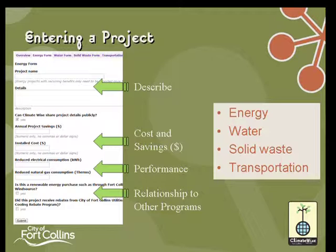And then the last thing that you'll see on basically all of these forms is some questions about how it relates to other programs. We want to make sure that we're not double counting the benefit of a project that you do and report to ClimateWise with any of the programs that utilities has in terms of rebates, any of the other transit programs regionally like the transport programs or VanGo or any of those. So we just ask you to tell us if you're also doing this project through another program so we can make sure not to double count the benefits.